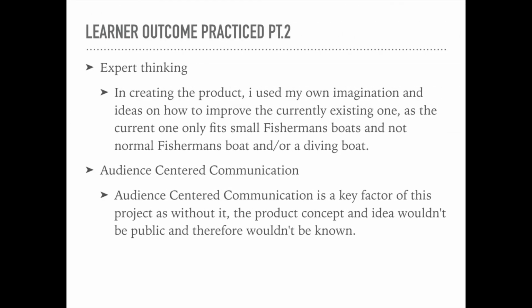The third learner outcome used is expert thinking. In creating the product, I used my own imagination and ideas on how to improve the currently existing one, as the current one only fits a small fisherman's boat and not a normal fisherman's boat or a diving boat. The last one is audience-centered communication. Audience-centered communication is a key factor of this project, as without it, the product concept and idea wouldn't be public and therefore wouldn't be known.